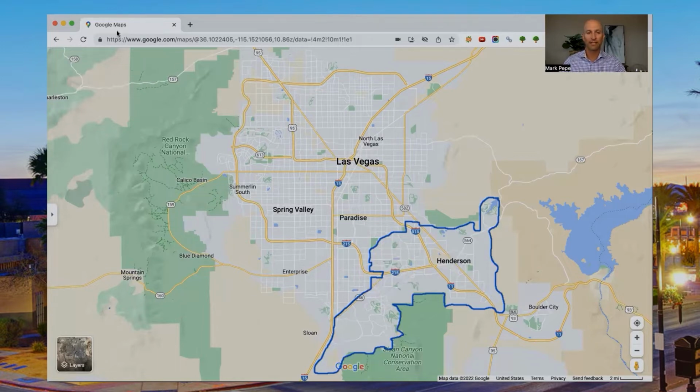Now, as you can see from this map, the size of Henderson, when I talk about 107 square miles, goes all the way from Lake Las Vegas, which we'll talk about here in a second, all the way down to the south, and by the 15, if you're coming from LA.